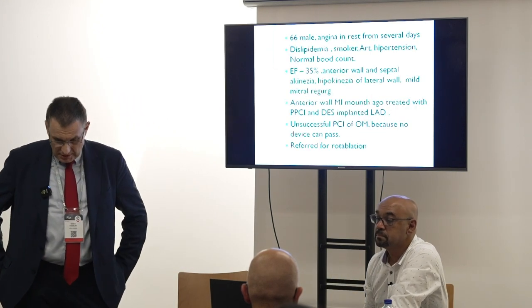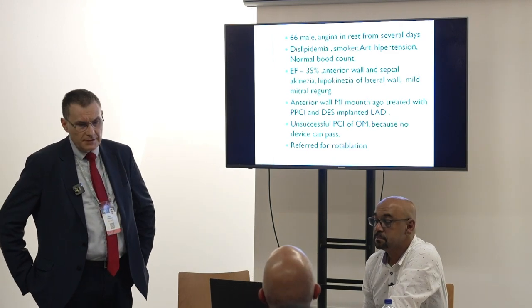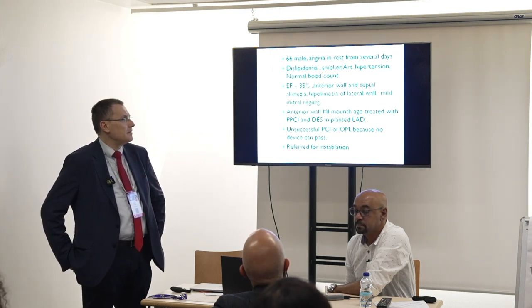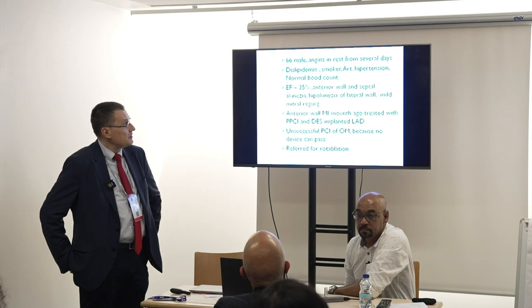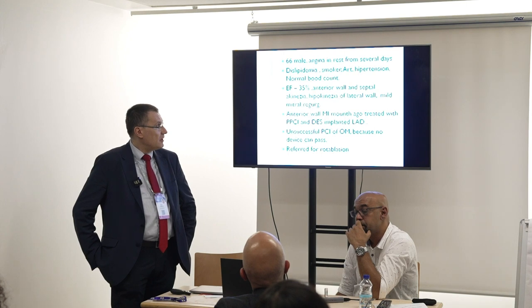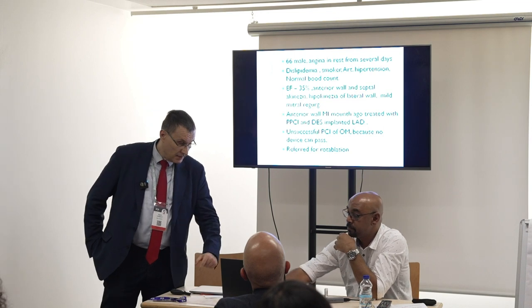The next patient was a little bit more complicated. He had an anterior myocardial infarction, and he received two stents several months before admission. Later on, he had again some typical angina, and he presented in our center with a low ejection fraction, with anterior wall and septal akinesia and hypokinesia of the lateral wall, with mild mitral regurgitation. So a colleague of mine tried, and there was a tight stenosis.